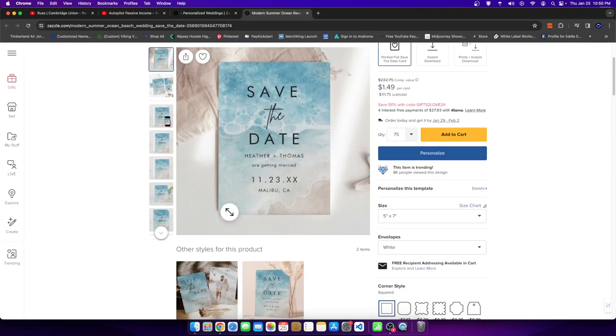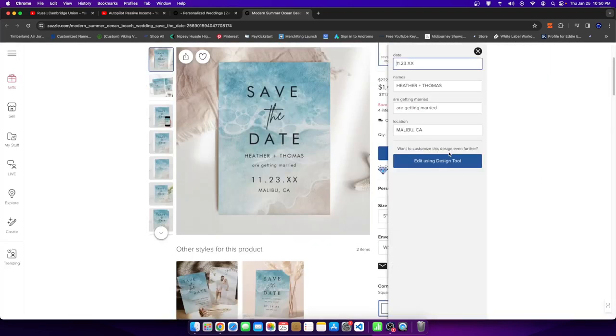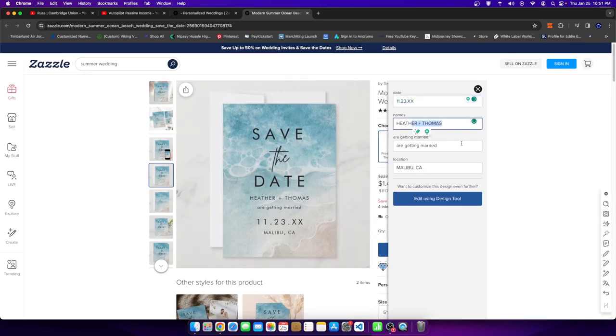So the Heather and Thomas, the date, the location, all these things should be customizable. In fact, if we go over here and hit personalize, you can actually see the elements that are customizable. You have the location, you have the marriage concept, the names, and the date, right? So those are the customizable elements. With that being said, the design comes together with the tags.